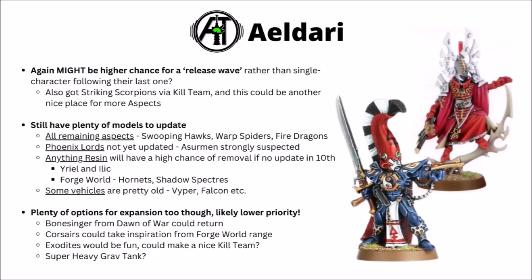In any case, for things on the Aeldari checklist, there's Swooping Hawks, Warp Spiders, and Fire Dragons out of the Aspect Warriors. Quite a lot of their Phoenix Lords, and Asaman has been heavily rumoured. I've seen a picture of a model that was reportedly Asaman for 10th edition, which did look quite convincing, though I guess we'll have to wait and see on that front.